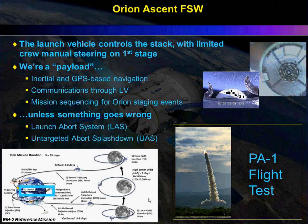Next is EM2, which is our first crew flight, which will be at the end of 2020, going into a high lunar orbit. As you can see, we come off the launch vehicle, and we get up to this way so we can get our pickup. They get us kicked out on what's called the translunar injection, and then we come off.